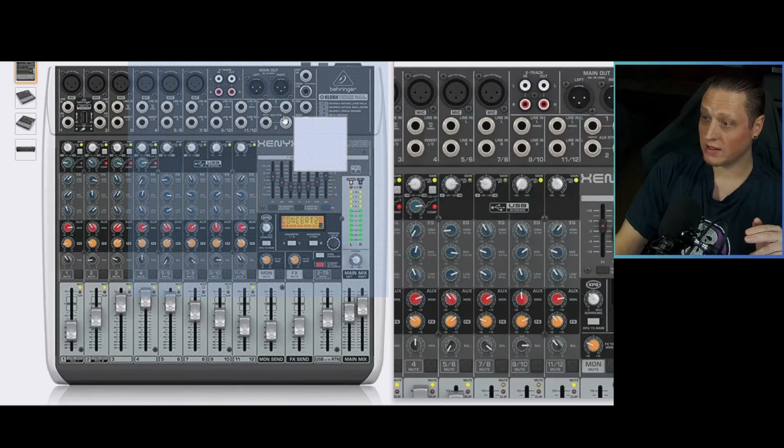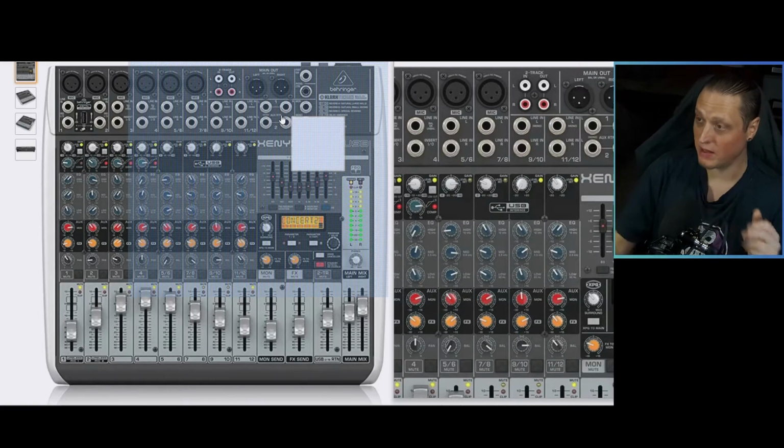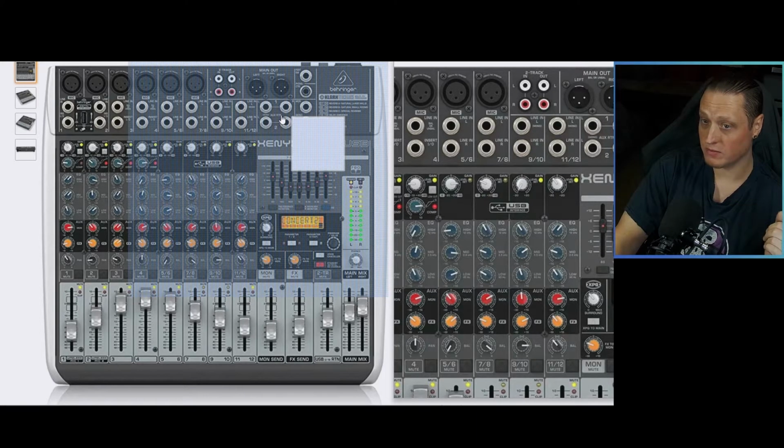You've also got an aux return. You got 2 aux returns, which is going to give you the ability to add other little inputs and mixers and stuff. You're not going to be able to necessarily control the volume directly on the board of those. You're going to have to control them externally. But it is possible to expand this board, maybe even daisy chain other smaller boards. If you upgrade from a smaller board, you could kind of hook them up together.